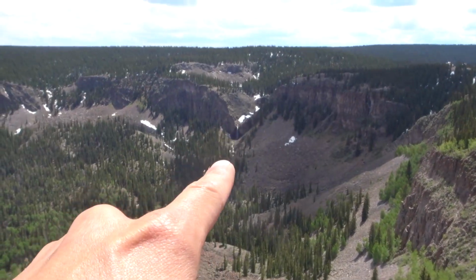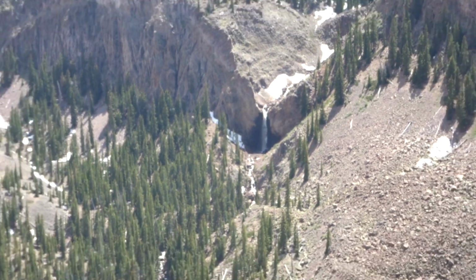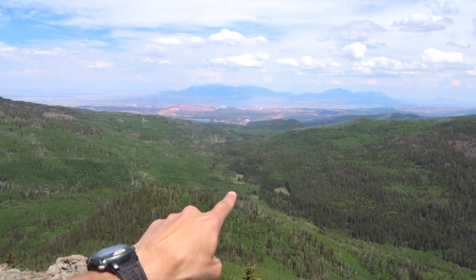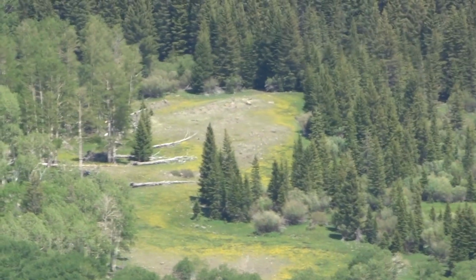So there's the waterfall that I hiked up to about as close as I comfortably could this morning. It's pretty awesome from up here too. So right down there, it's where we camped last night. Right down that meadow.